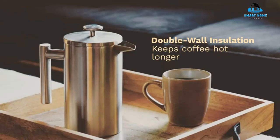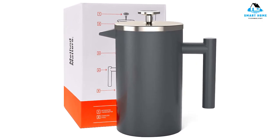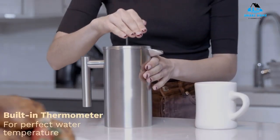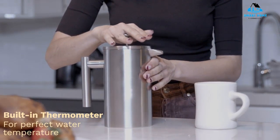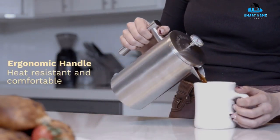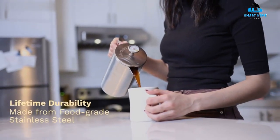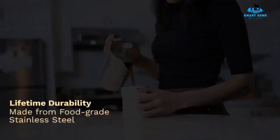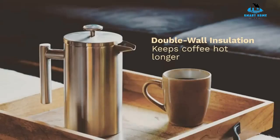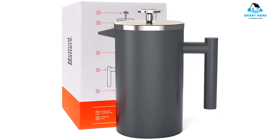We were impressed with the flavorful, silt-free coffee this French press brewed. Plus, it's sturdy enough to take on a camping trip or another adventure. You will want to pre-warm this press, and none of the pieces are dishwasher safe. But the bottom line is that we consider this to be the best French press you can buy this year. Reasons to buy: double-walled vacuum insulation, built-in thermometer, rust-free stainless steel, strong, flavorful, silt-free coffee, attractive minimalist design, reasonably priced. Reasons to avoid: not dishwasher safe, needs to be pre-warmed.